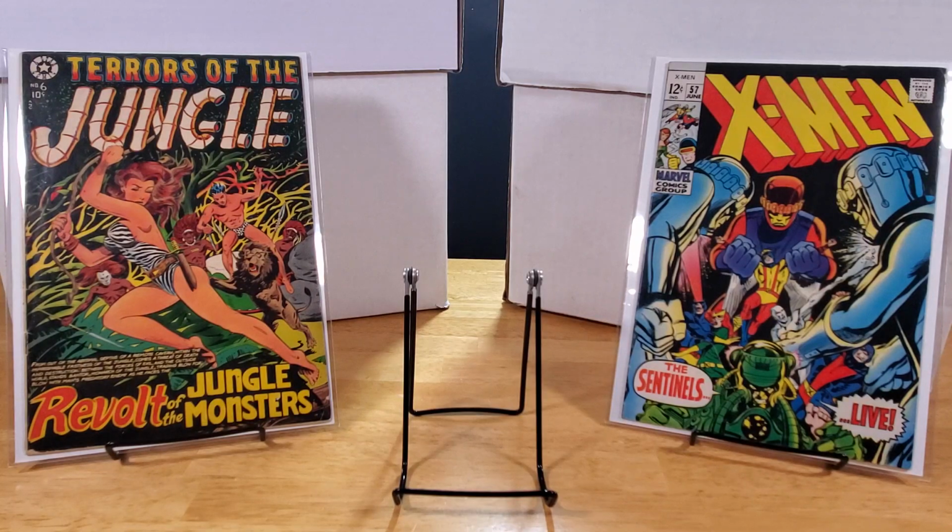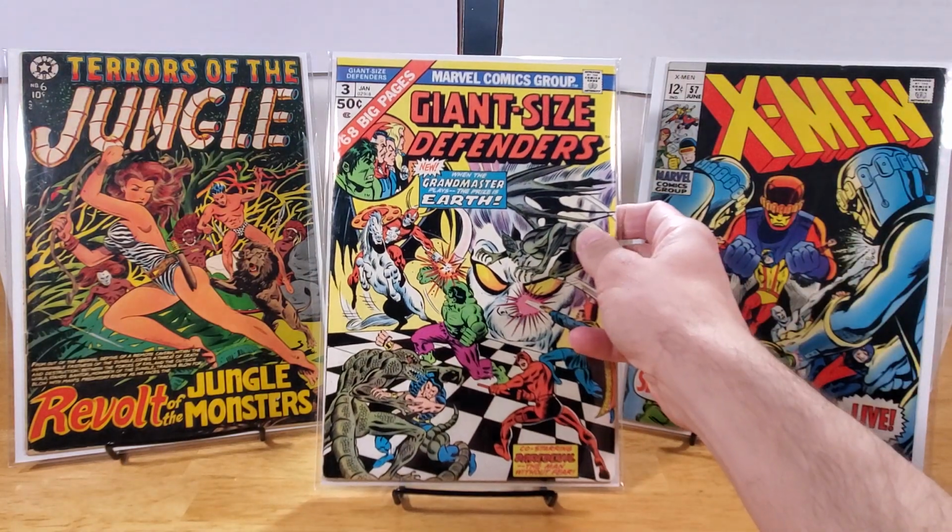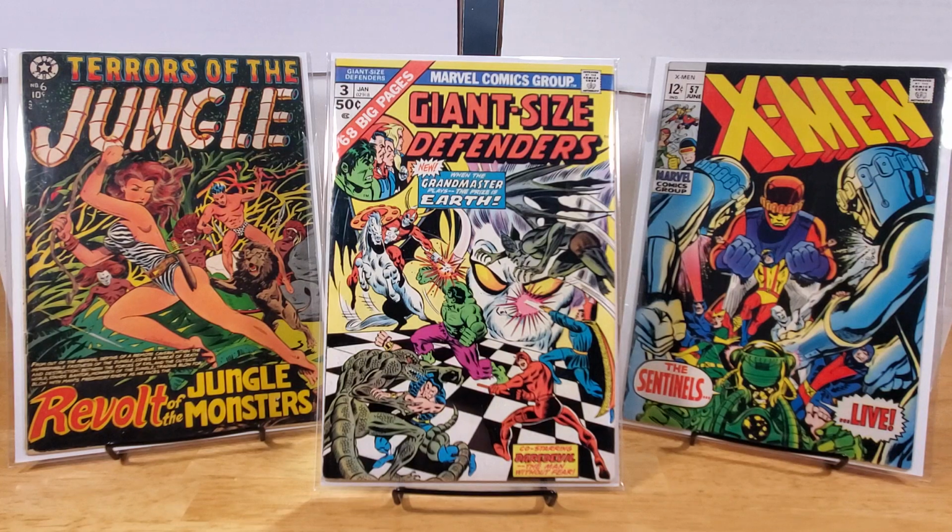This book I've never picked up before. Giant-Size Defenders #3. Pretty decent shape. Probably mid-grade, fine range. This one was like 59 bucks, I think, is what I paid. I think this book has cooled off a bit, but I've seen a lot of speculation with Korvac. This is the first full appearance, I think. I know there's a cameo in a Thor book, but happy to find this. I thought it was a pretty solid price.